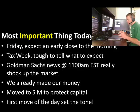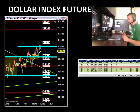And of course, to prep for the day ahead, we want to make sure we look at the first move of the day here. Let's take a look at the first move here. Before we do that, though, the dollar index, guys. As you can see, we always look at the dollar index first. First thing we look at each morning, the dollar. The dollar will tell us a story for the day ahead of us. It's going to give us some direction.